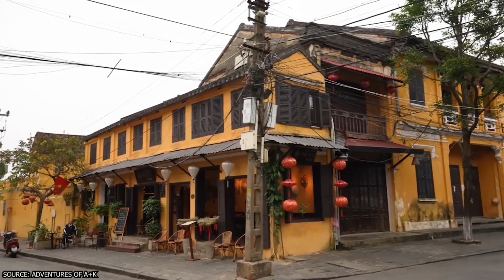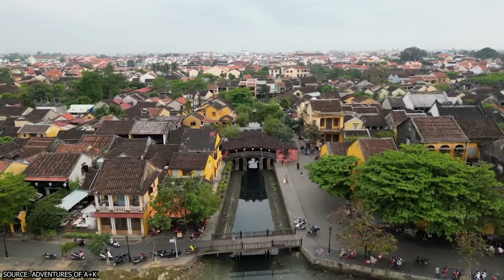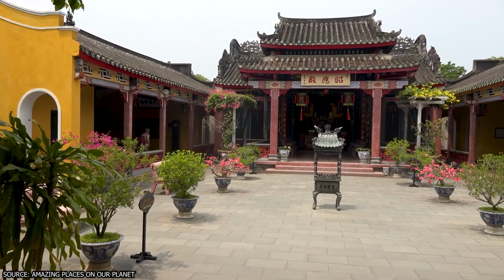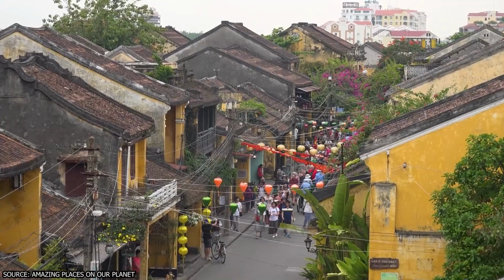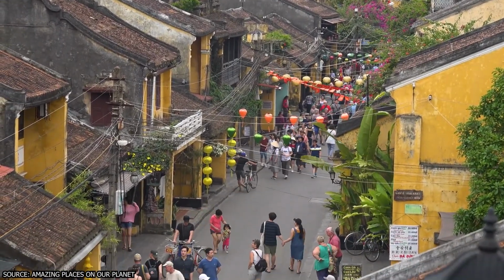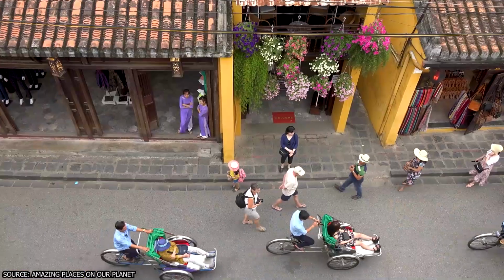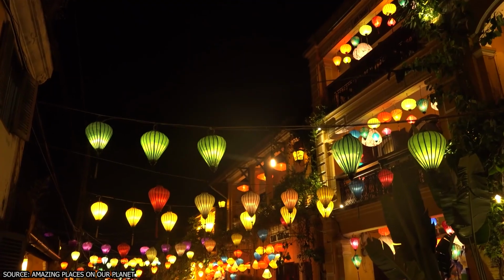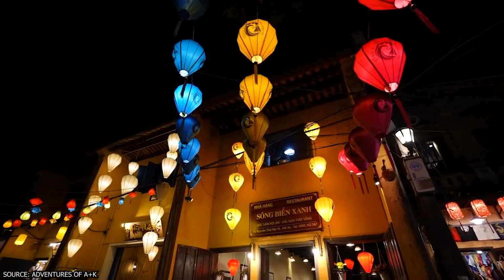Hoi An. Hoi An is a charming town located on the central coast of Vietnam that's become a popular destination for tourists. One of the first things to see is the ancient town, a UNESCO World Heritage Site. It's full of historic buildings, temples, and pagodas. Visitors can wander through the narrow streets and admire the old-world architecture while immersing themselves in the vibrant atmosphere of the town. The ancient town is particularly enchanting at night when the lanterns are lit, creating a romantic and magical ambiance.